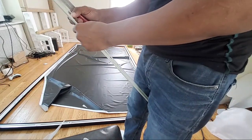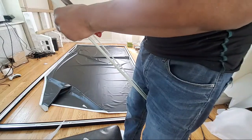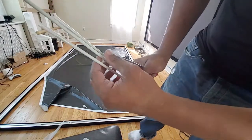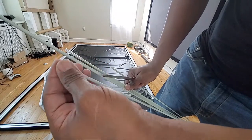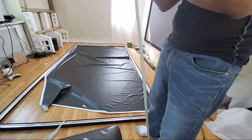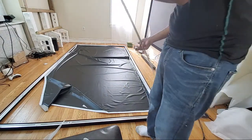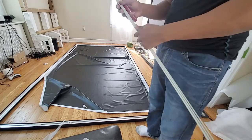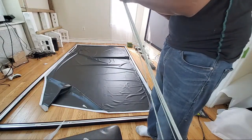So some people get this part mixed up. They don't know which ones go in. And it's pretty easy. So the ones that have a piece like this on the end, see that right there? That's the extension. They add extension to it. These are the ones that go to the length of the screen. All right. Now, which ones go to the length of the screen? I'll show you that one. They're actually shorter than the side pieces. Those are the ones that go to the length of the screen.